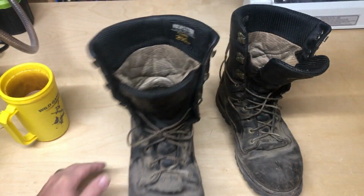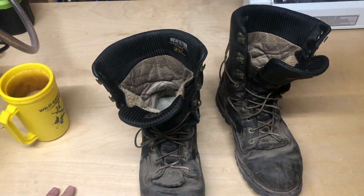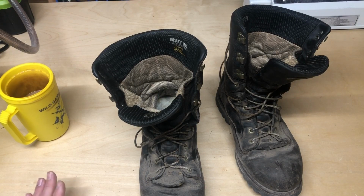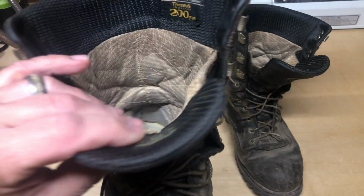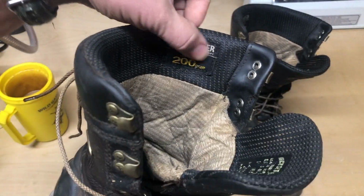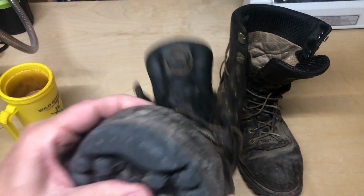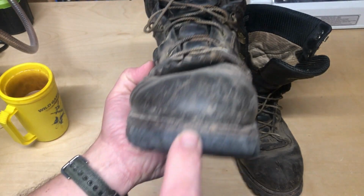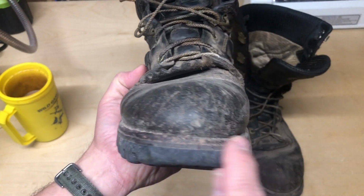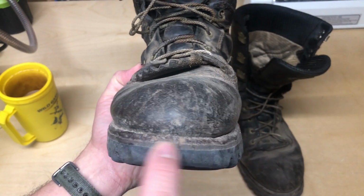And yeah, late fall, early winter, that 200 grams of insulation works for you, but if it's not like 30 degrees outside, your feet sweat more. Now, the number one problem I've had, or number two problem, aside from insulation, which is purely a personal thing, whether or not you prefer insulation or not, is that the toe, just like the Pronghorns, maybe it's the way I walk, I don't know, but the toe, like the Pronghorns, was separating.